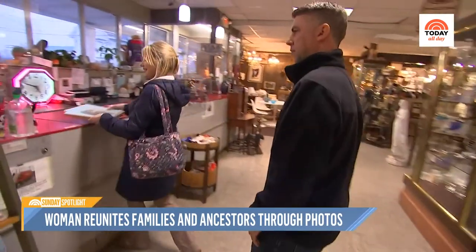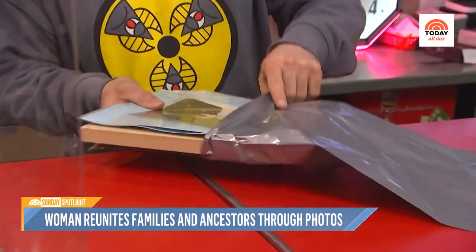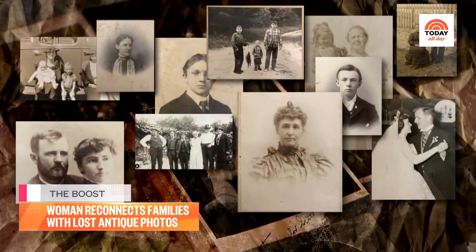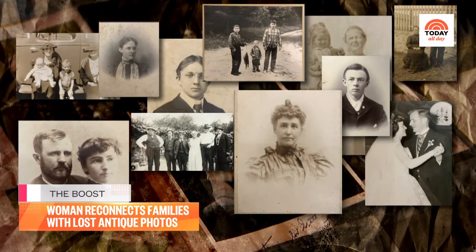Kelly pays out of pocket for the photos and the postage. She says her payment comes another way. It's an overwhelming feeling of joy, and it's what keeps me going. The labor of love has a message here, and your message would be? My message would be, preserve the past. You don't know who you are until you know who your ancestors are. And sometimes when it seems the past is lost, it may just be taking a long way home.